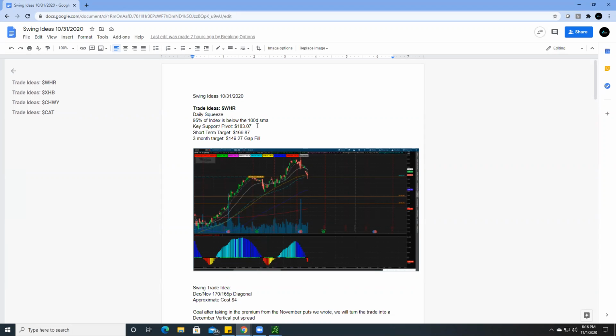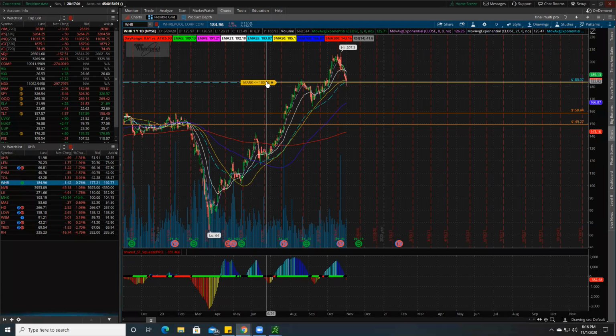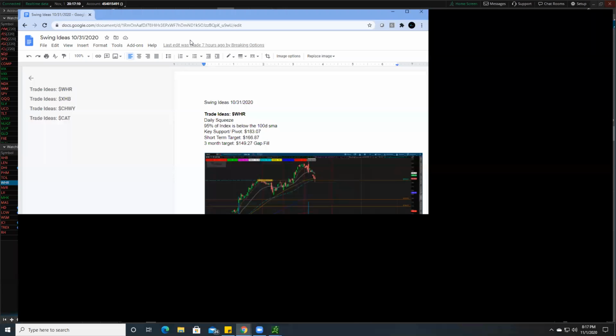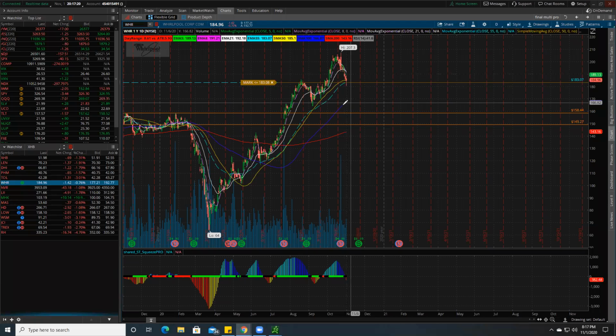What's the key pivot? 183.07. Why is that the key pivot? It's actually 183.08. No, I just labeled it there. That's the 55. A daily close below that, that'll be my entry on this. Okay, what's the short-term target? We went over that. 166.87. What is 166.87? The 100 day.